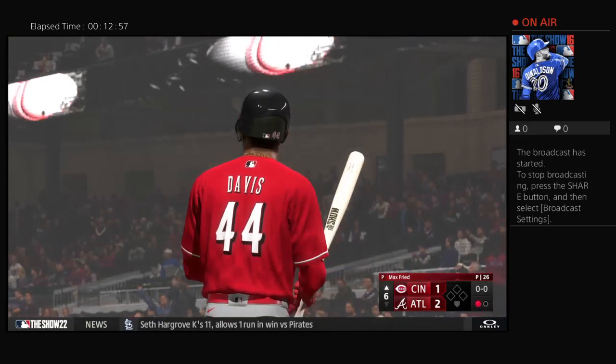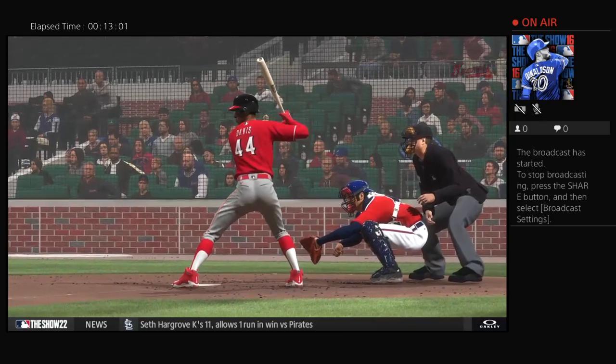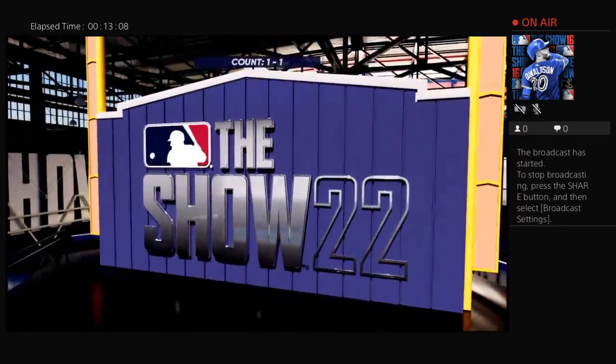Oh, tough night at the dish. Punching out for the third time right there. He just hasn't looked very comfortable at the plate. A little unsure of his timing right now, not picking up the spin and location of these pitches. He'll have some adjustments to make.